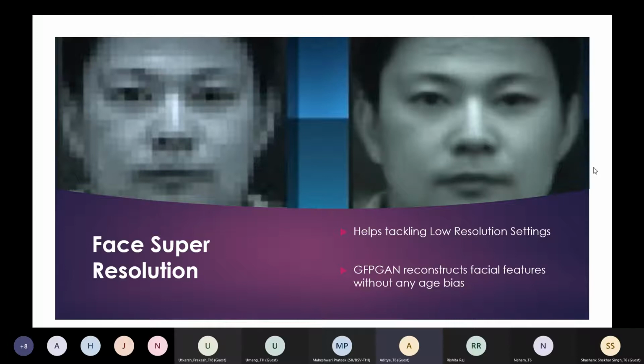How GFP GAN works is that it generates a facial prior, and this facial prior is then used to provide the super resolution. It provides a good balance of realness and fidelity, and it actually reduces the number of artifacts. So the GFP GAN has a degradation removal module, which is then passed through a pre-trained StyleGAN, which generates the facial image we want.